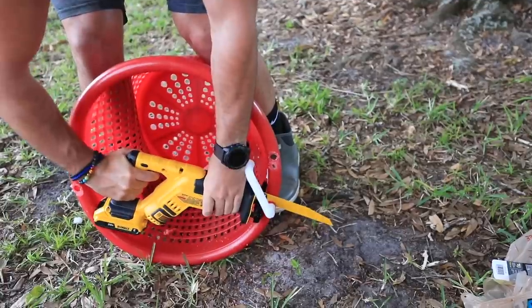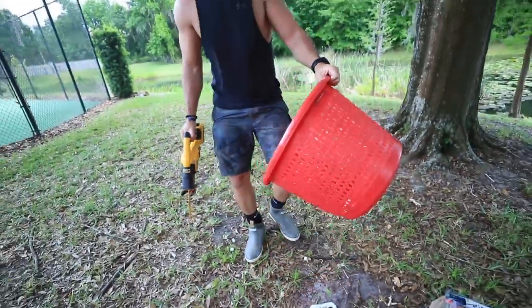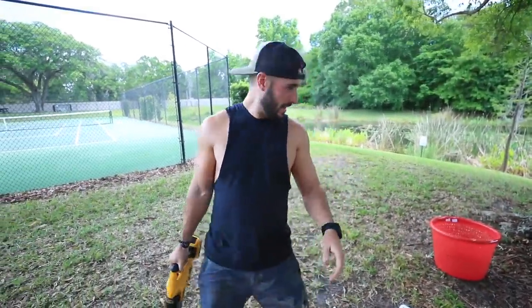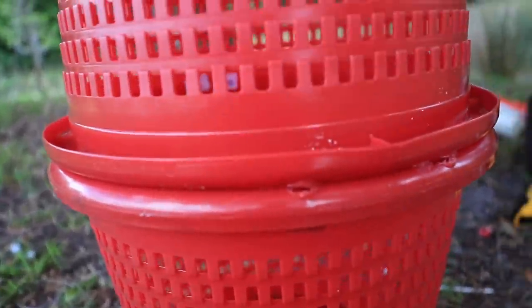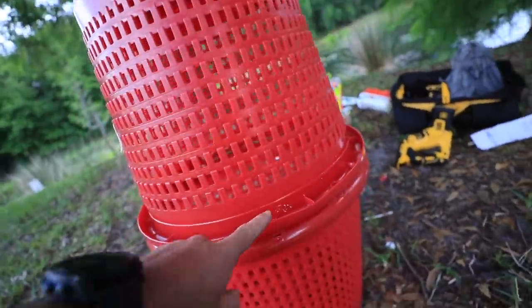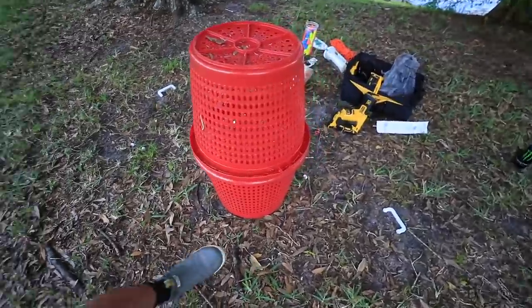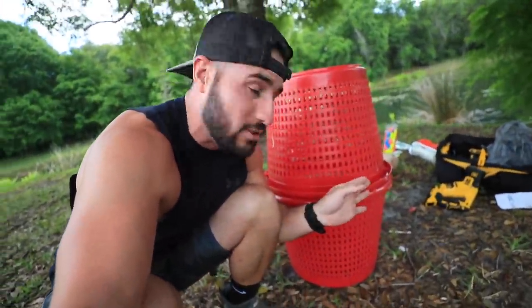Uh-oh. Got a little out of hand on that. There we go. All right, basket number one is donezo. That was easy, man. Ta-da! This is what we wanted. So we've got a nice seal right there. You can see these holes actually line up so we can run those big fat zip ties through there. And that essentially is how big the bait container is gonna be. Me in the fetal position could almost fit inside of this thing.